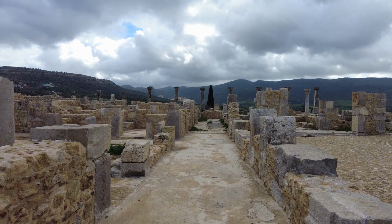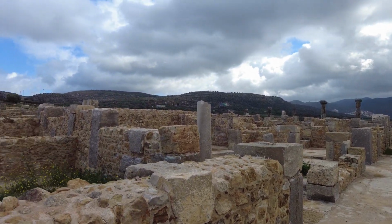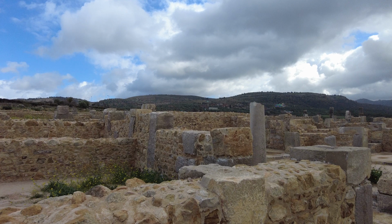Wealthier residents spend their time in lavish villas, the courtyards adorned with intricate mosaics depicting scenes of Roman mythology and daily life.